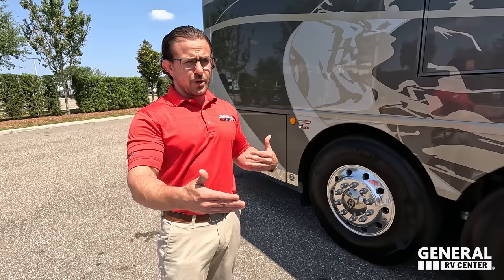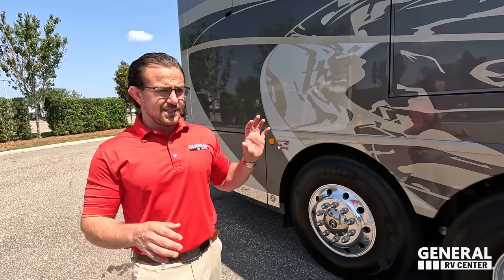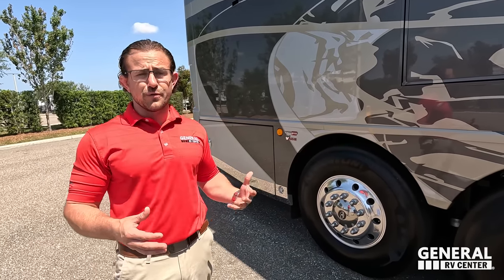So you have a very nimble coach for this length. Part of that being 42 feet as well gives you a shorter wheelbase. This is the easiest to drive tag axle coach that's out there as far as maneuverability goes.